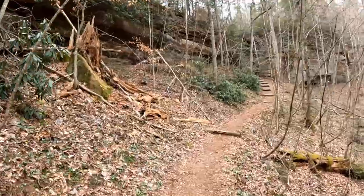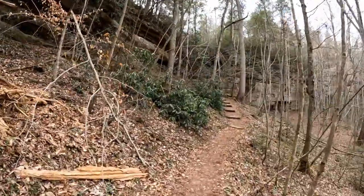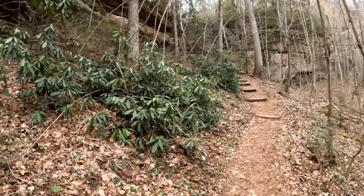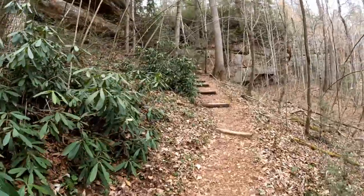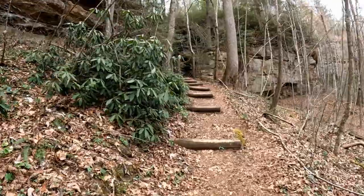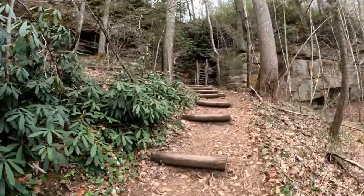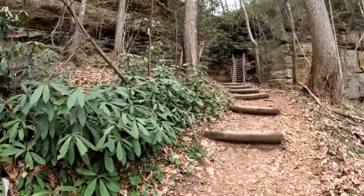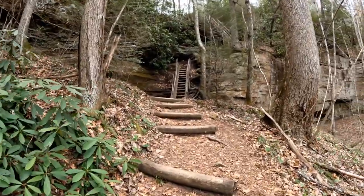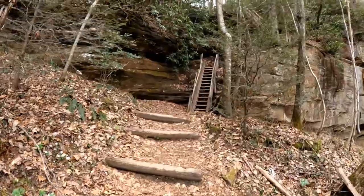Okay, so after you get done walking along the face of the cliffs, you come to the double staircase here that takes you out and back up to the top. So you get back to the parking lot. And you get to the top of that, it'll meet up with the sign where you make your choice whether you want to go left or right.